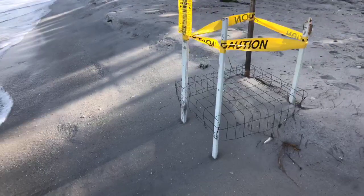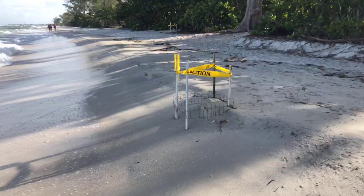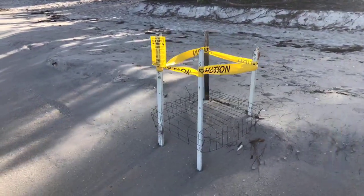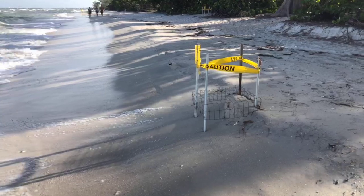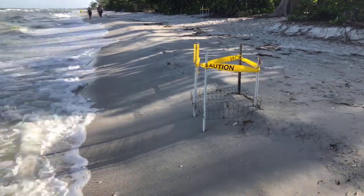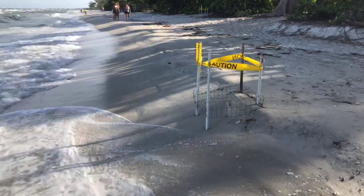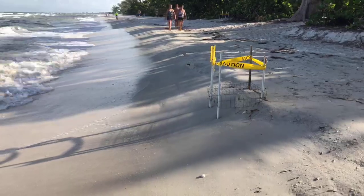The tide is still coming in here. The tide is still coming in. That was nest number 40, by the way. Very sad to see that happen. That's why they lay so many eggs.